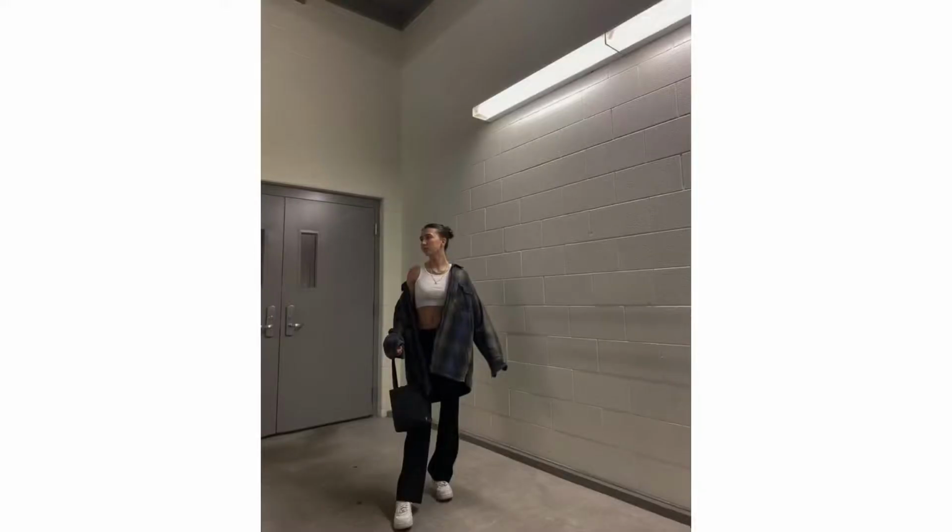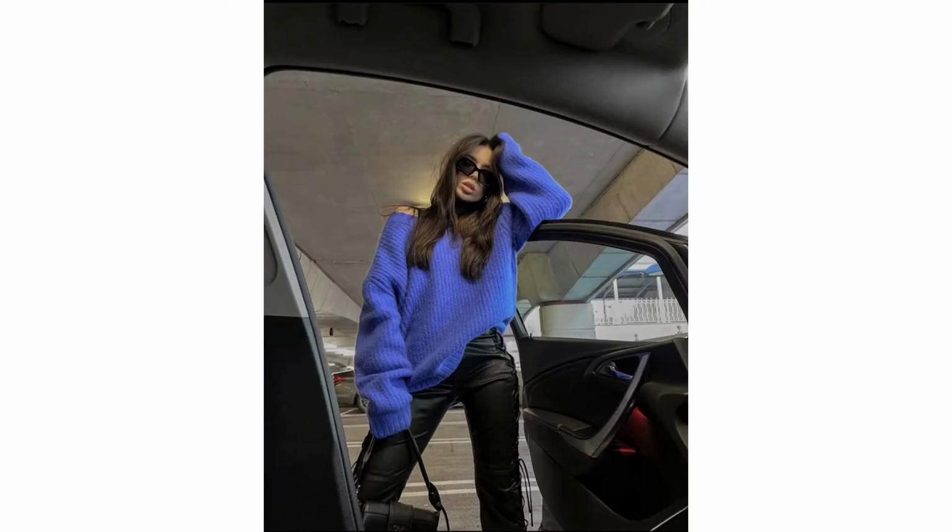Now that I'm in the parking garage, I have 3 different places inside of that I want to take pictures at. Before going to the location, I always think it's good to have inspiration photos with you just so you have an idea of what type of pictures you want to take, just like these 3 that I just showed here.